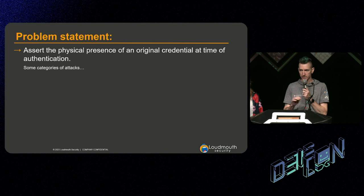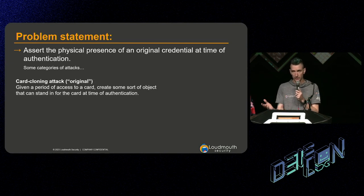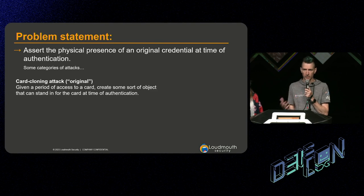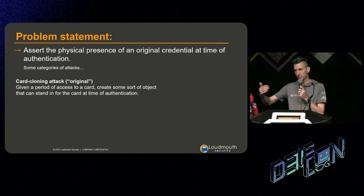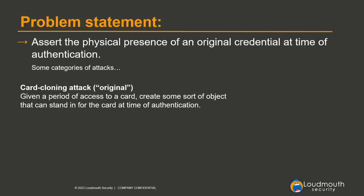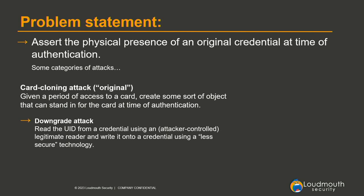Because of that, people have come up with some ways to attack it. The first one is the most basic card cloning attack. If you can see a card, capture the data off of it, write that to a new card, and present that to a reader, it has no idea that it's a different card. So you have a duplicate and you can authenticate as the original card. An offshoot of that one is a downgrade attack. If you have a technology that can't be cloned, but you can read it with a standard reader, you can take the data that it's trying to send to the back end, encode that on a lower frequency or lower security card, and if the reader will accept both, then you've duplicated the card just as effectively.